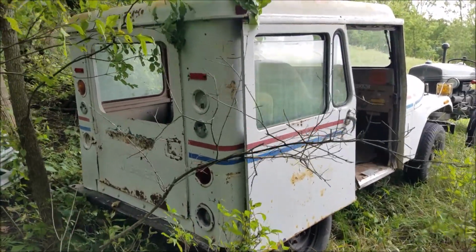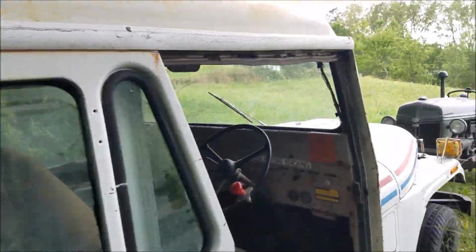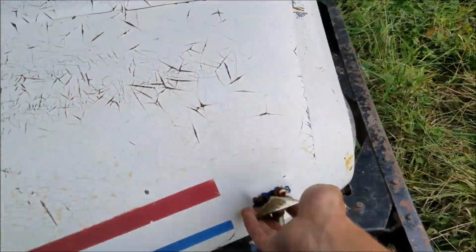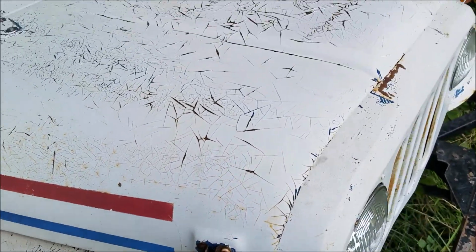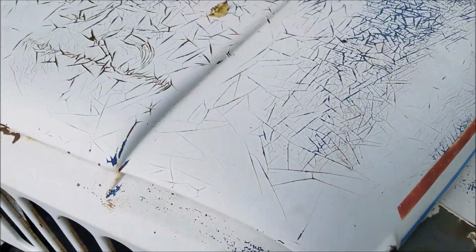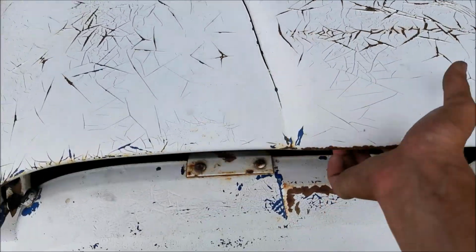Pretty different. So, in my opinion, this thing is pretty much worthless to me. If the engine can't do anything, it's essentially glorified yard art at that point. Sitting in the humidity probably hasn't done it any justice.